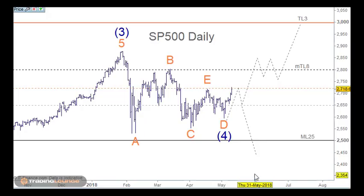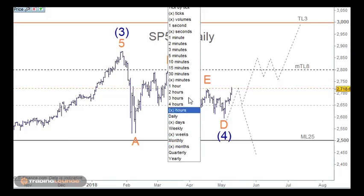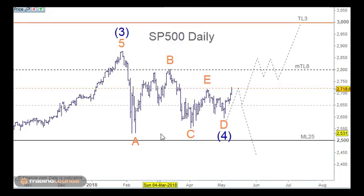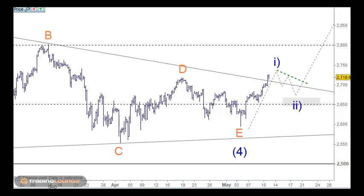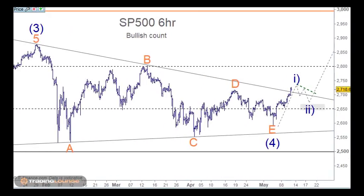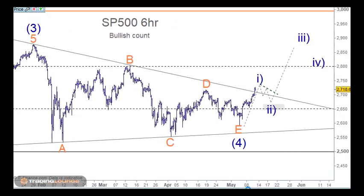So we talked about this before, but these are the two scenarios that are playing out here. If wave 4 is in play here, then we can look at 3,000 here and 8,000 for the NASDAQ. So let's dive in and have a look at these two. From the daily chart here, to bring this in perspective, this is our bullish count here.